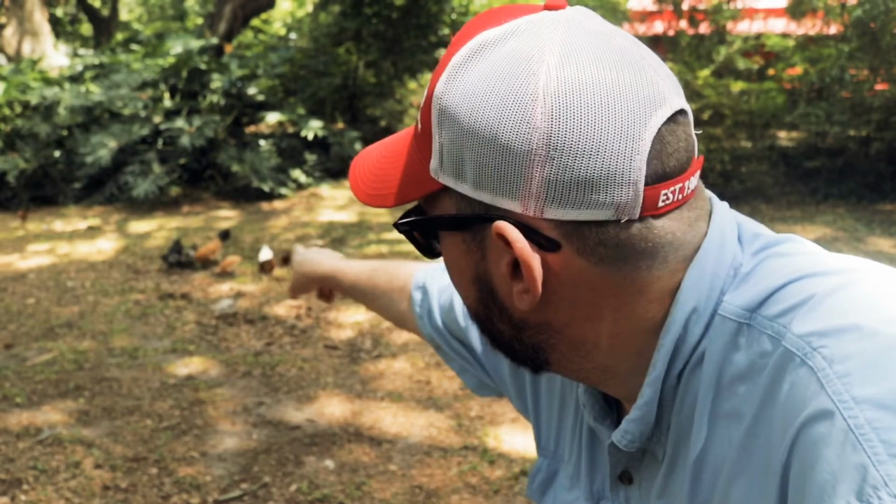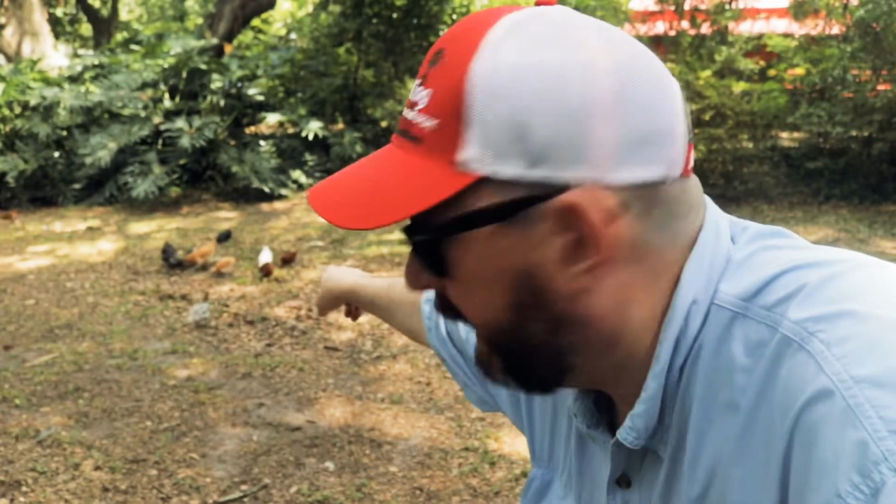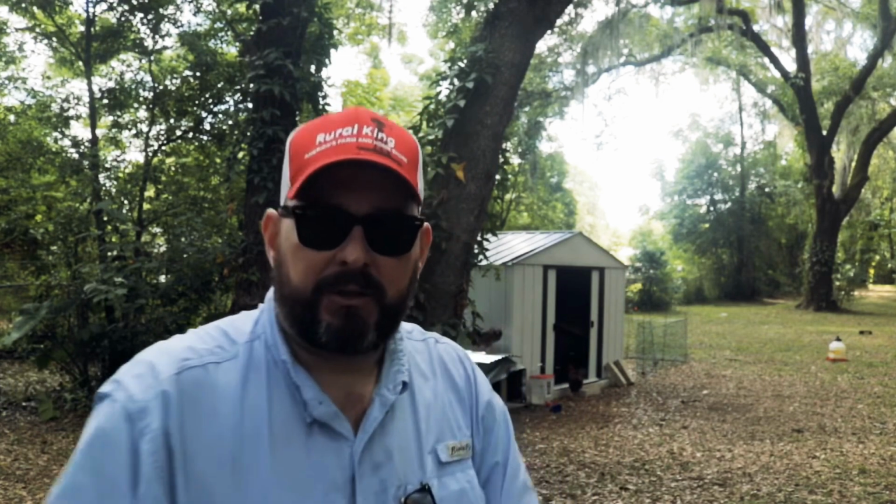If you look at our flock right here, you can see the little buff Orpingtons, and they're pretty big actually. These are 12-week-old birds now. When we got Skeets, Skeets came with another buff Orpington hen, and we call her Buffy. And Buffy is great. She does what hens are supposed to do. She lays her eggs. She takes care of the other baby birds. She helps put everybody up at night. I mean, she's a good hen.